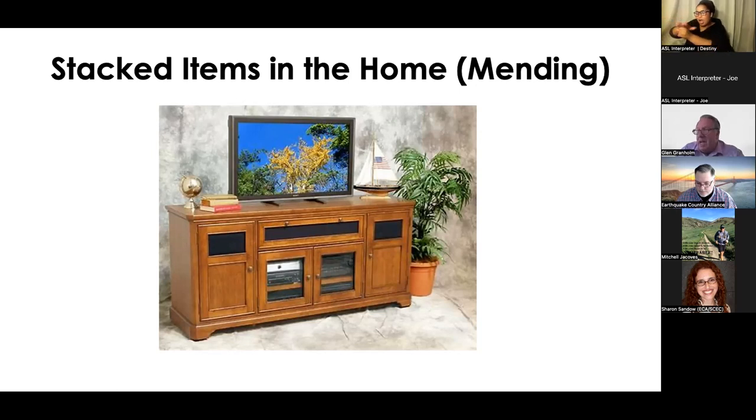Mending is the concept of connecting two or more similarly located items to one another, thus creating one single large unit. So in this case, we're securing the credenza to the wall, but we're mending the television to the credenza. Anchor points and mending. So let's go to the next poll question.